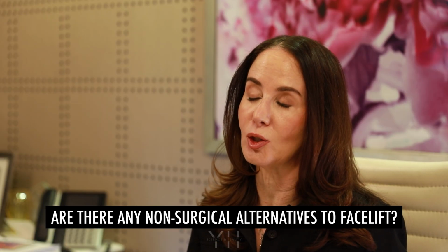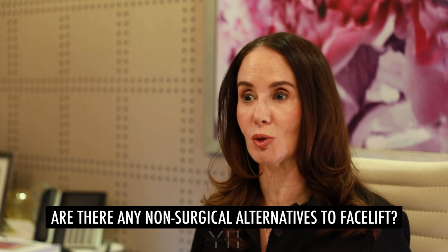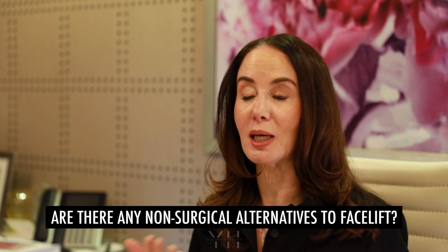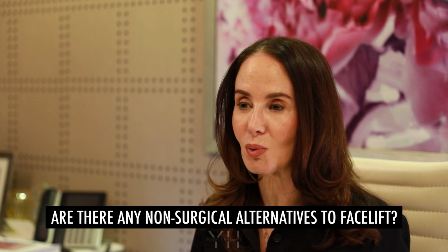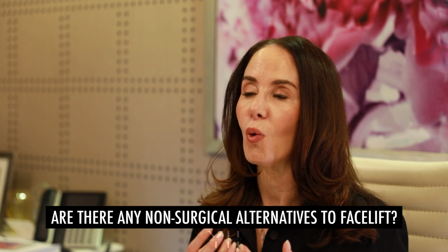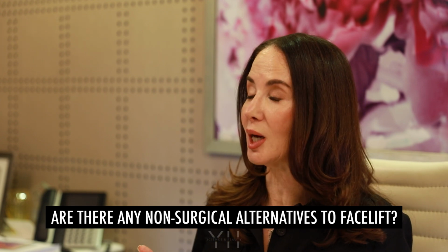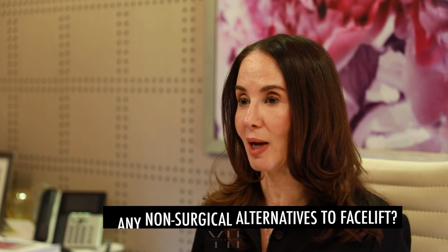None of these are going to be equal to what we achieve with our biggest tool in the toolbox, which is surgery. But all can be used to get an improvement. And what's so key and important is to discuss with the surgeon what your goals are, and what type of downtime, discomfort, recovery you're anticipating and fits with your lifestyle.